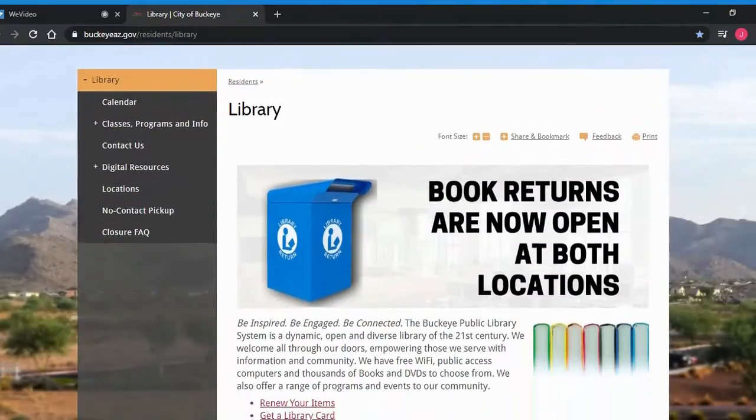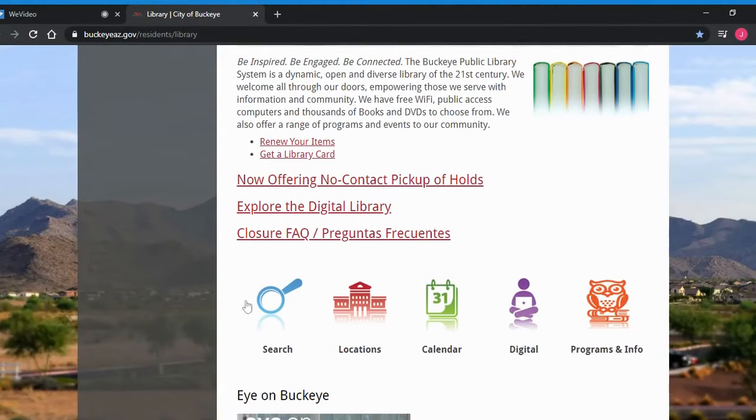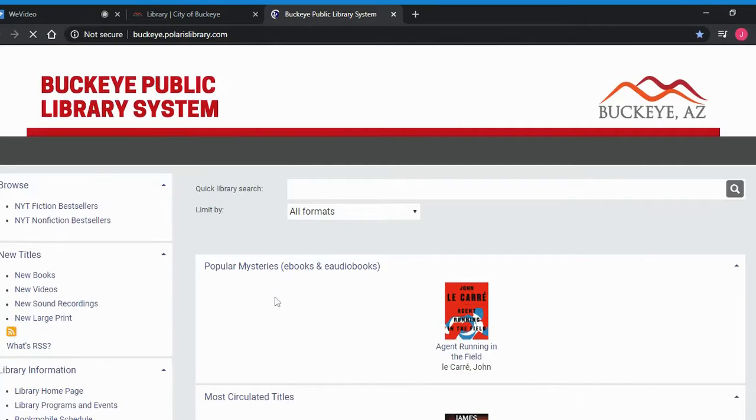And in today's video, we're going to talk about how to place a hold through the library's online catalog. Let's get started. We're going to start here on the webpage buckeyeaz.gov/library. We're going to click the magnifying glass to search.